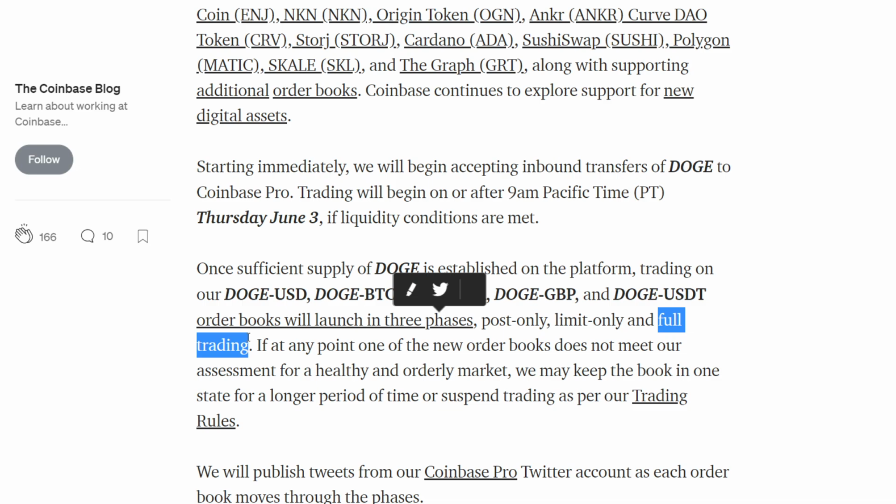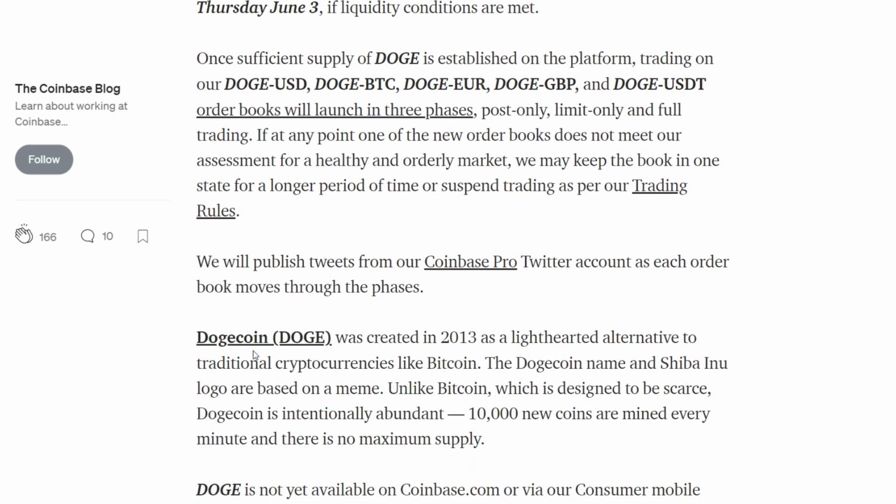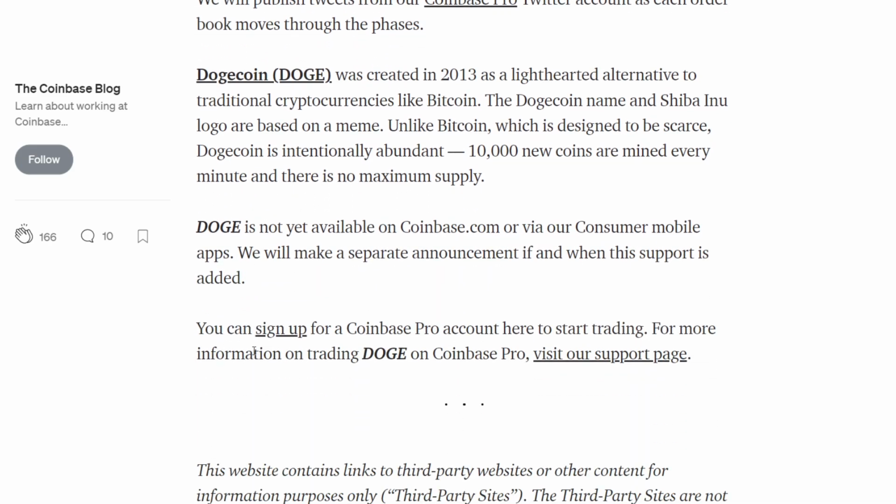So I would not be surprised. We're probably going to get liquidity conditions met very fast on Thursday. I'm anticipating that. And then once that happens, we will probably be on Coinbase within several hours. That is my prediction right there. I could be totally wrong.